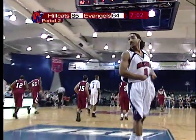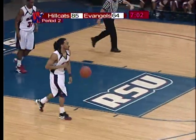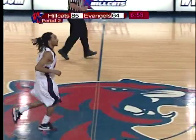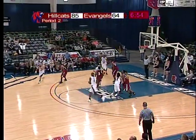That's a nice job of the Hillcats to withstand the run that Mid-America Christian did. They got it down to 12, 14 points, and all of a sudden you could have started panicking, but that's when Deverick Taylor took over and made sure this lead didn't slip away. We dip under 7 minutes to play in the game.